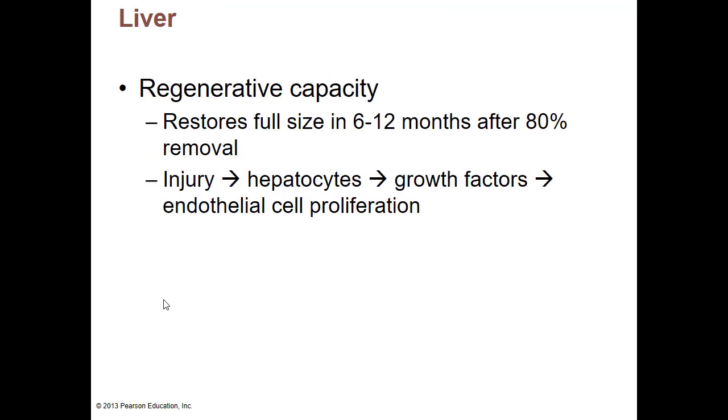Now, an interesting factoid about the liver as an organ itself, the liver can regenerate. Other than your skin, which is technically an organ, it's really the only organ inside the body that has some regenerative capability. Which means if you remove 80% of it, it can actually regenerate what's lost. It can take a little while, but it can actually start to grow.